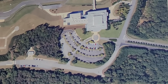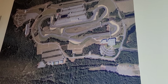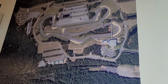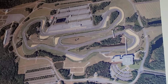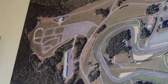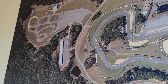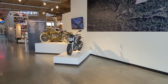Right now we are in that building right there. That's the museum building. You see the parking lot where we're parked, and they have a road that goes all the way around the entire perimeter. I would have to guess it's about a 3-mile road because the track is 2.38 miles. That's the actual racetrack right there with all the paddocks, and they have massive events here. Over in the corner, that's a type of proving grounds where they take cars and do skid pad testing and all that kind of stuff. Surrounded by 88 acres of pristine woods.